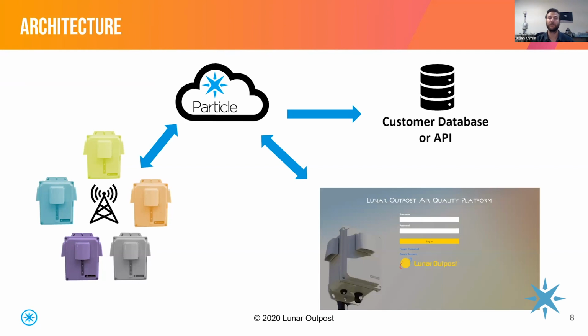Now, the next step is from cellular, the units communicate and the data goes up to the secure cloud. That's where Particle comes in for us. And from there, data is routed to a customer database or API, or to our own air quality platform, which customers can use to view data graphically on a map, and do some other things as well. The other way is a specialized way of routing data, but some customers have had really particular needs, and we've been able to route data from a unit directly to that customer database. But that is just one-off solutions.